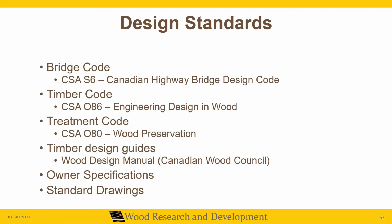And the treatment code talks about what we do to preserve them with preservatives, pressure treating them. And then, of course, timber design guides, like the Canadian Wood Council guide, help engineers with ideas on how to do things correctly. Owner specification and standard drawings are all part of the package that's important for engineers today to design with timber. And this specification side is a lost art because there are just not many timber bridges designed anymore. Steel and concrete have taken the market.